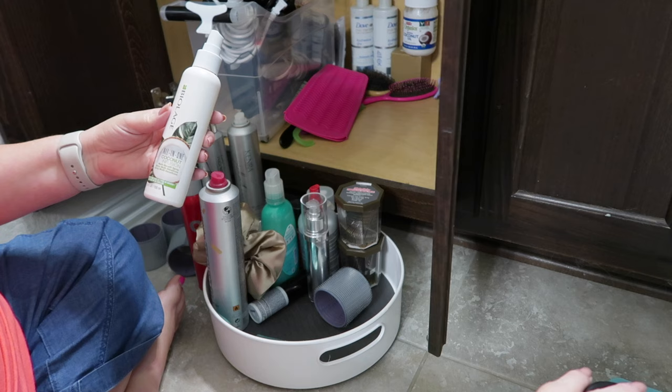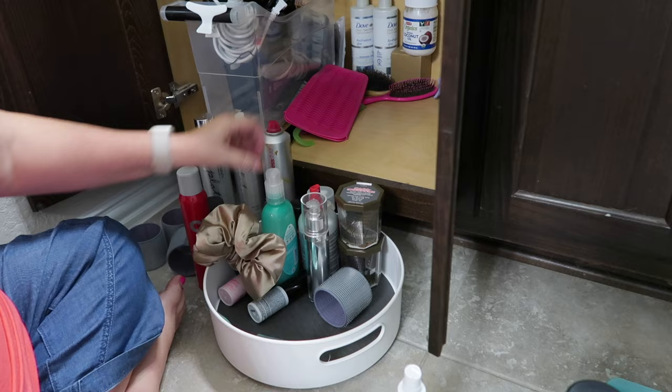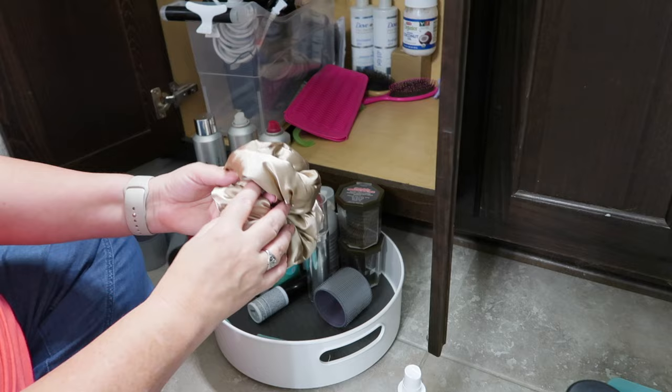This is another working spray. Obviously, I like working sprays. These are what I've been using at night to hold my hair. Doesn't leave marks in the hair. Super soft, and you can lay on it and it's almost like a pillow.